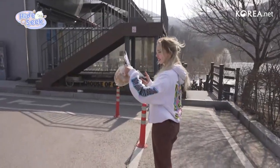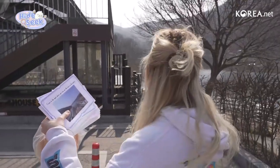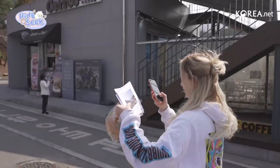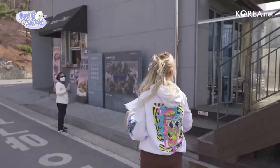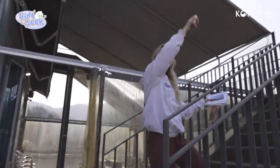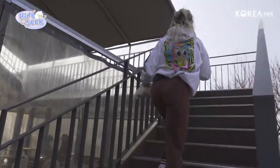Wait a second. I think so. These stairs go down, but these stairs go up. Let's just keep trying. You know what, guys? I'm gonna need your help a little bit more. I feel like I'm flying blind here. Oh, they're playing Harry Styles rock songs. Let's go.